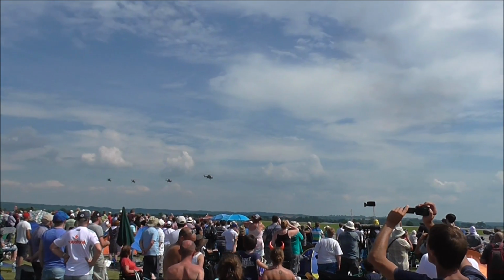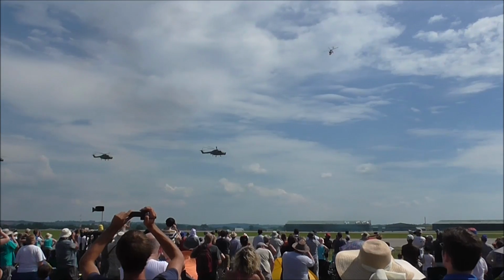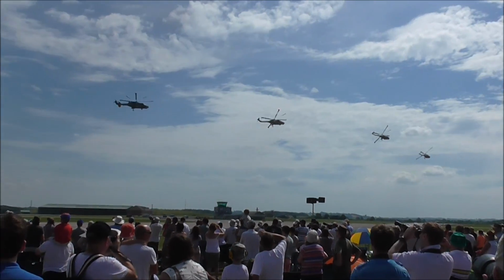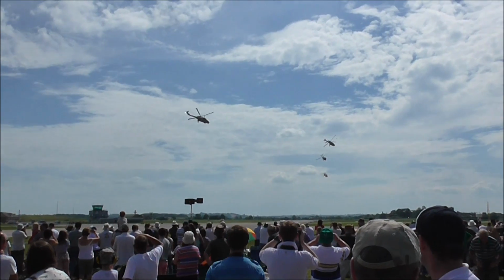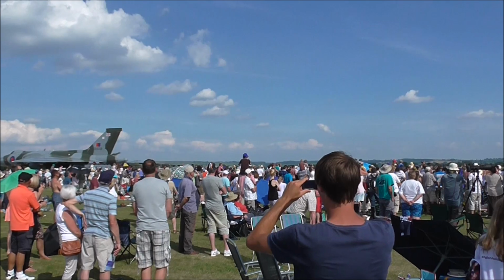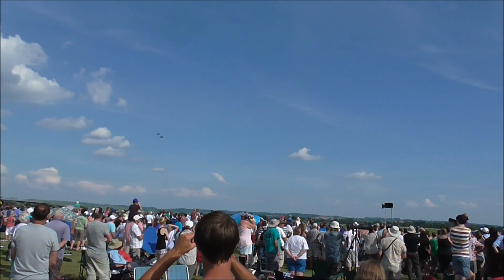So ready with the cameras, Lieutenant Al Crawford, hero of 815, ready with the nose over, there he goes. 90 degrees nose down, joining the formation. Let's hope that the enemy do not achieve another lock-up.